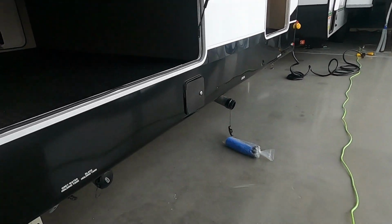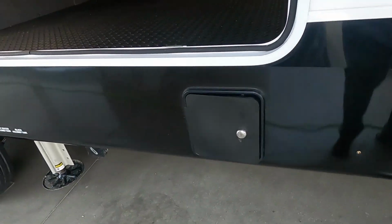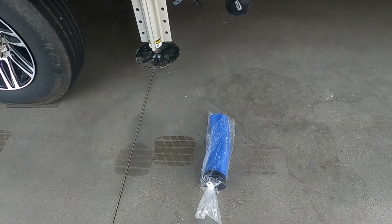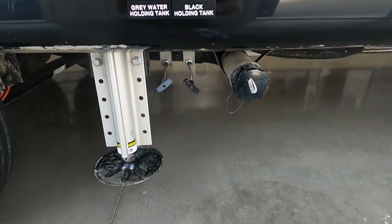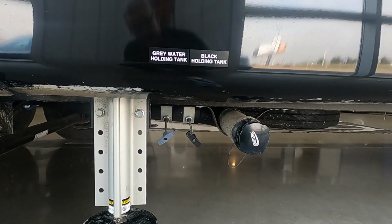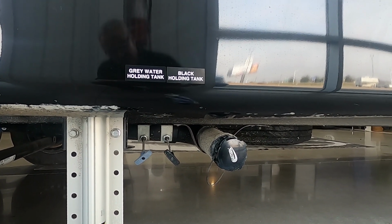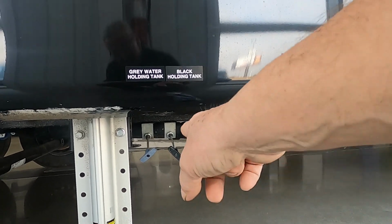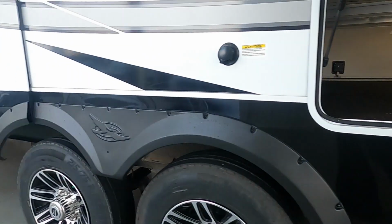I'm going to start with this one up here in the front. Got a 10-foot hose, comes with your convenience pack. Arrive, hook that up, and pull your black handle. And that's going to be your sewage. Go inside, look at black tank number 1. Black tank number 1 looks empty. Leave that black handle open.